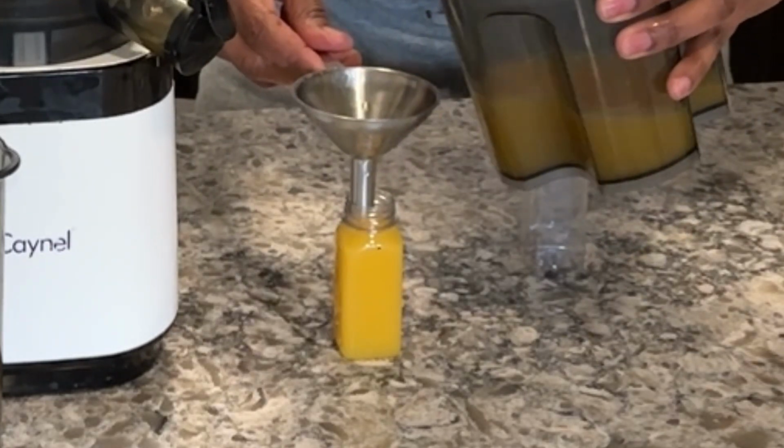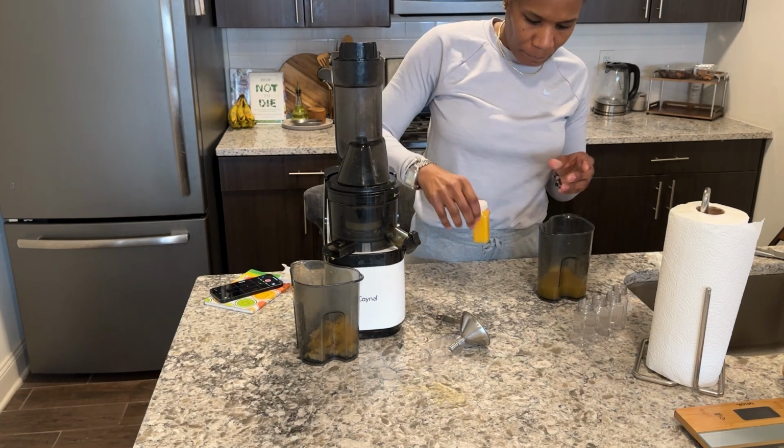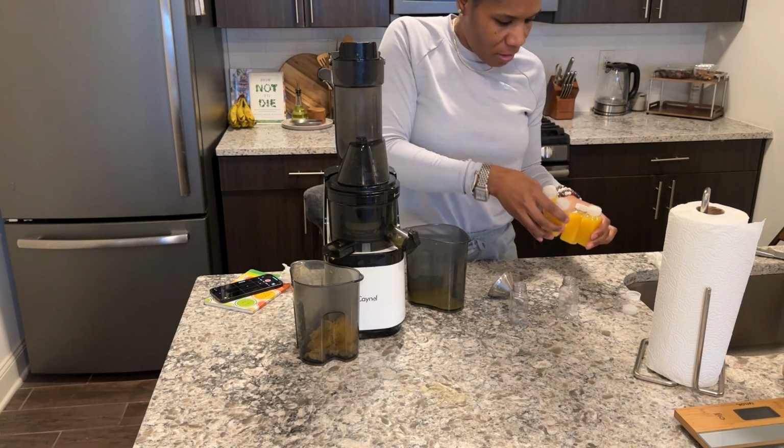Ooh, that's one. Two oranges made 4 full 2-ounce shots.